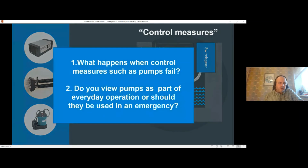I always like to pose the question, when I'm dealing with people, what happens when the control measures fail or go offline? Are you absolutely relying upon that to achieve the result? Things do break down. Another thing to think about is, do you view those pumps in the bottom of the substation as everyday operating equipment, or should we have the mentality that they're there to be used in an emergency? I certainly know from industry experience the number of pumps that burn out through working 7 days a week, 365 days a year, that people sometimes do view them as an everyday operating process or necessity.